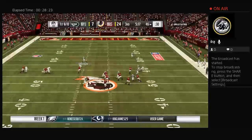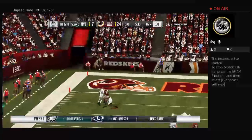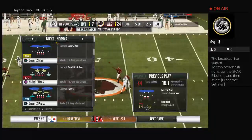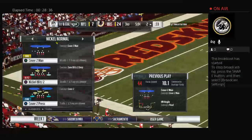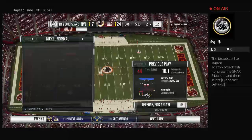To throw, Bridgewater. He's going to loft one deep left. Man, it's caught at the 6-yard line. Big yardage that time for the Redskins. 44 yards. The last drive he threw the pick, but he's not shy. He's going downfield again there.